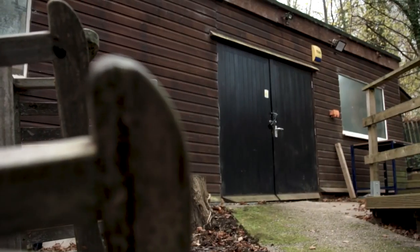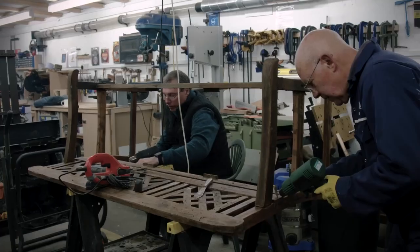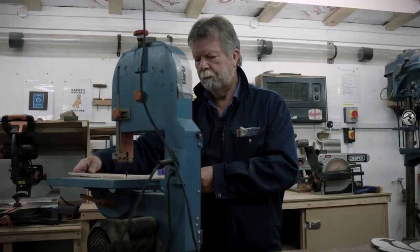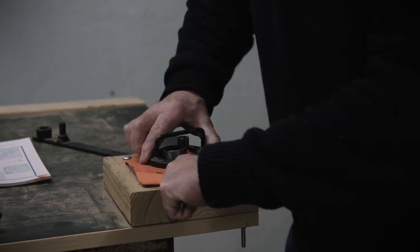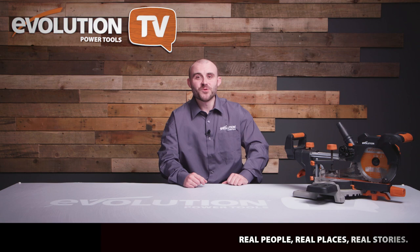If you're just starting out on your DIY journey, you may not be aware of the talented help right on your doorstep. There are literally thousands of people around the country willing to share their years of experience and help you out locally with tips, tricks, and the kind of DIY know-how you can only get from years of experience. Make sure you stick with Evolution Power Tools TV to find out more.